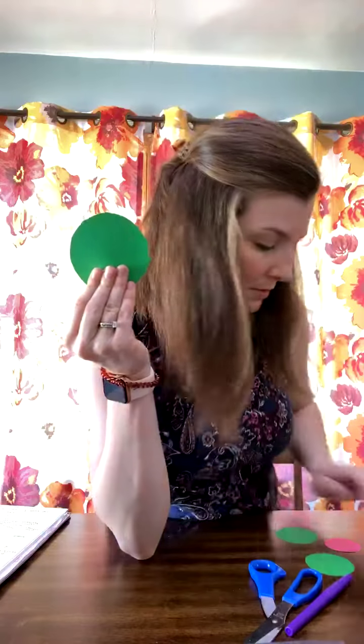Our second project that we're gonna work on is a little mouse finger puppet, but it's a finger puppet in a different way. The fingers are actually going to be part of the mouse's body. So for this one, what you wanna do first is cut out 6 circles. You're going to need a circle for the body. This will be your biggest circle.